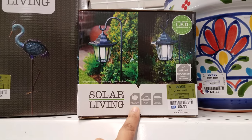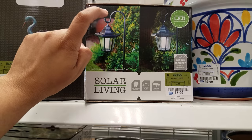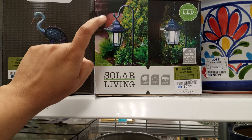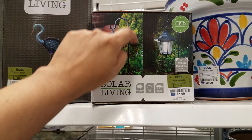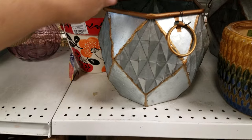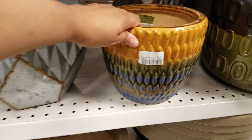Here is a lantern, and this is pretty cool because it does hang. And we had a tall one like this for Halloween, and what did we hang on it? A fire pot. Yeah. So if you see a long one, these are really good for Halloween to use. Geometric shape tins, $10. This is going to be $6.